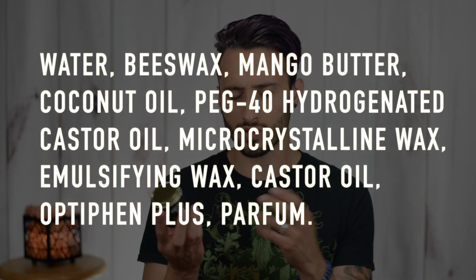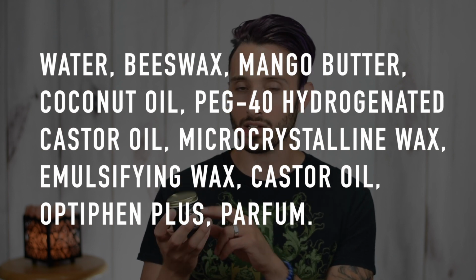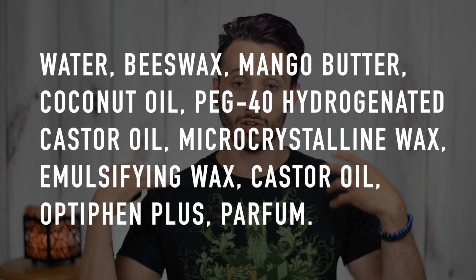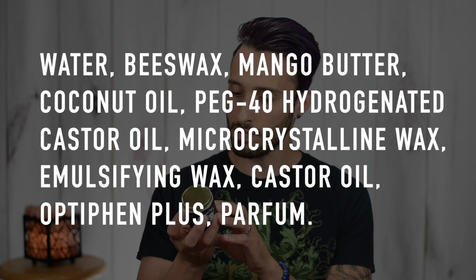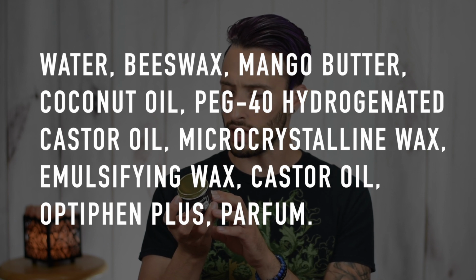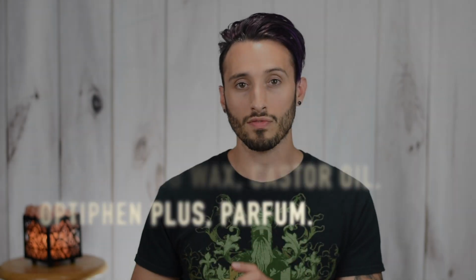Now we can quickly breeze through the ingredients on this one. I mean, it is a homebrew, so it's a pretty short list. We've got water at the top, followed by beeswax, then mango butter and coconut oil, and they include both of those ingredients in order to make this very nourishing and conditioning for your hair throughout the day. Then we've got some hydrogenated castor oil, microcrystalline wax, emulsifying wax, standard castor oil, Optifen Plus, I don't know what that is, it sounds neat, and then parfum at the end. And they do, of course, make it known on their site, there's no parabens or any of that potentially yucky stuff in their products, so that's always nice to see.